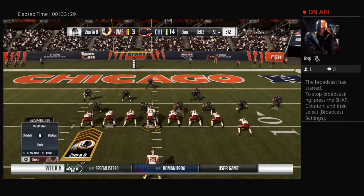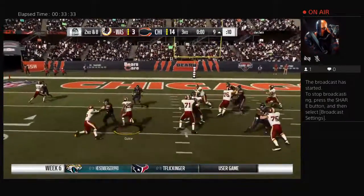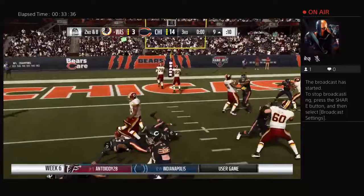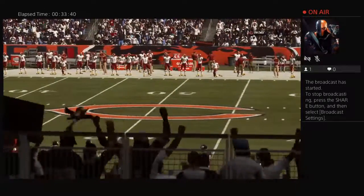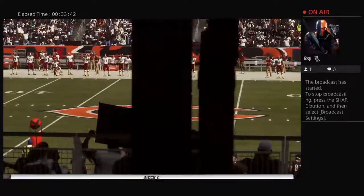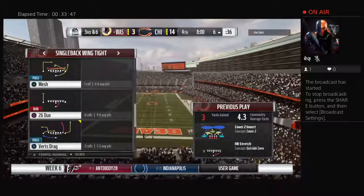2nd and goal. Over! They get it to him running left. And he'll go down, and that will do it for the 3rd quarter of action. Back now at Soldier Field. It's the Redskins with the football, but trailing here as we get down to the good stuff. Quarter number 4.